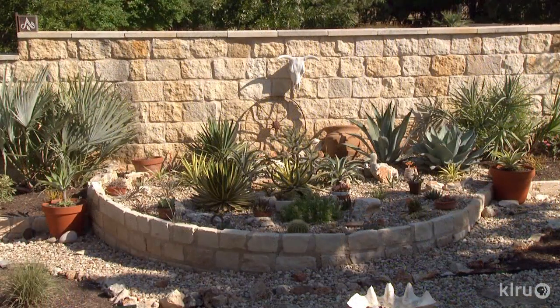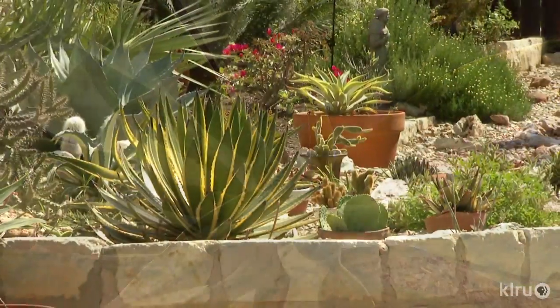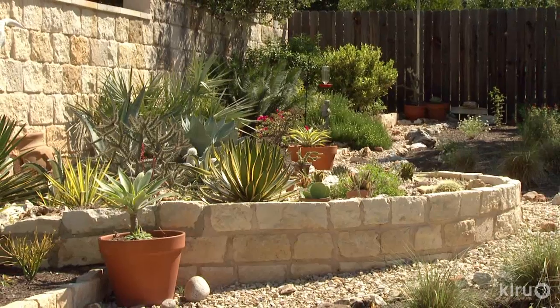One of their original projects was a bed for succulents. Since then, Bob's learned which ones can take deep freezes, but all withstand drought. The former owners' raised vegetable beds were ideal for succulents that need good drainage, but the soil was not.